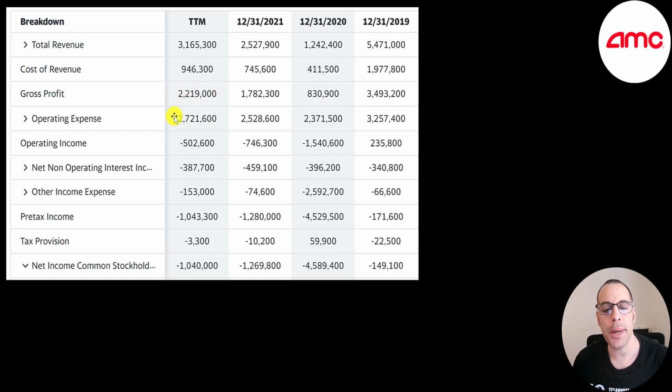Below that is their operating expenses. These are all the expenses not directly related to generating the revenue. Gross profit minus operating expenses gives you your operating income. That's negative $500 million in the trailing 12 months. It was negative 1.5 billion in 2020. They spent 388 million of interest on their debt, which is a lot lower than 2021 of 459 million.